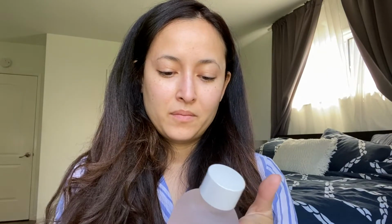Because I've been wearing a mask recently, my face has been sort of breaking out, and when this arrived I was like, oh, I'm so excited. The reviews for this are really good. I have clean skin. I just washed my face, and it says to apply gently to a cleansed face with a cotton pad, and you're able to use it 3 to 5 times a week.